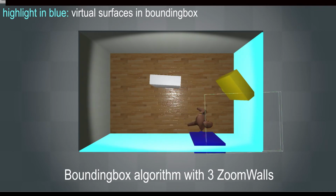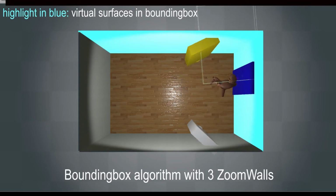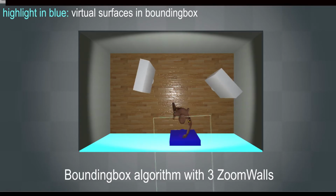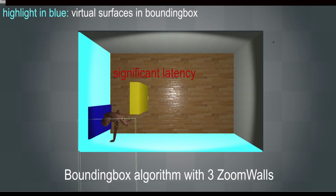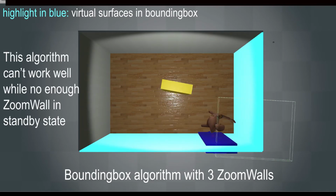With 3 zoom walls, we can see the system is fairly responsive. But managing 3 walls is tough. The possibility of colliding with one of these zoom walls accidentally is higher. The next challenge is how to simulate the whole room with fewer walls. Unfortunately, our naive bounding box algorithm does not work well when we only have 2 zoom walls, and creates significant latency that degrades the experience.